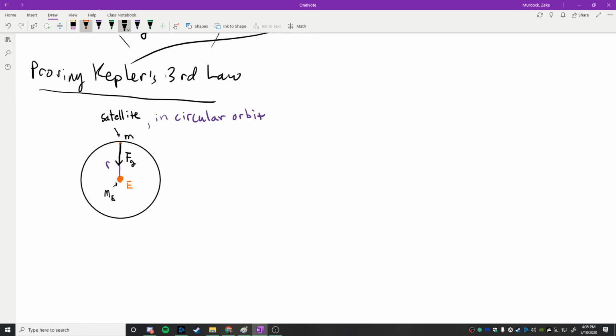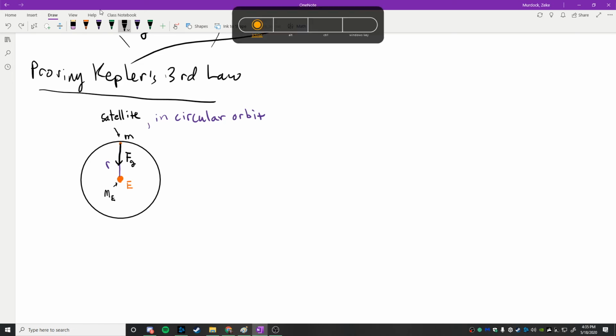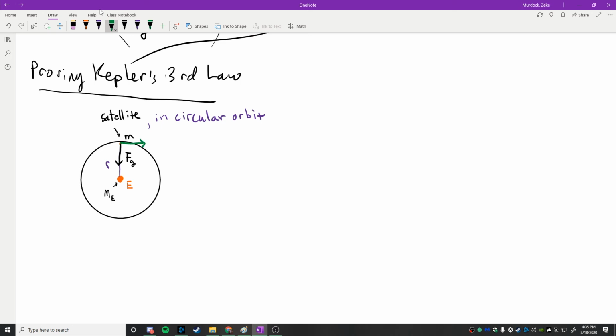And if at a moment in time our satellite has a velocity, and the velocity vector is going like this, right? Then we can relate all of these quantities to each other, okay? So v is the velocity, r is the radius, masses, etc. We've got all the things we need, right?